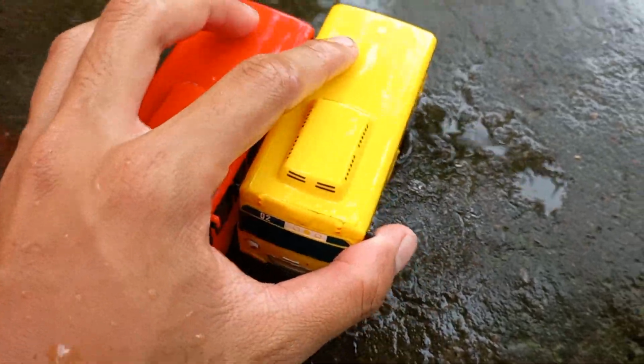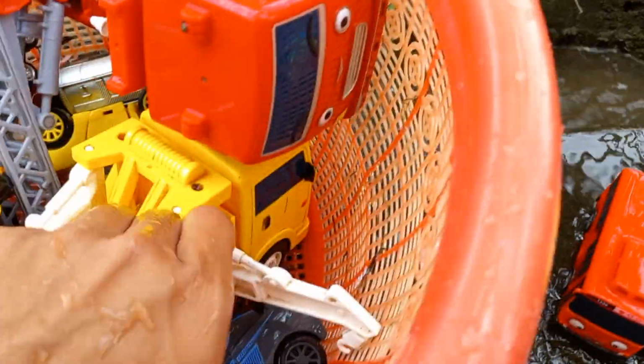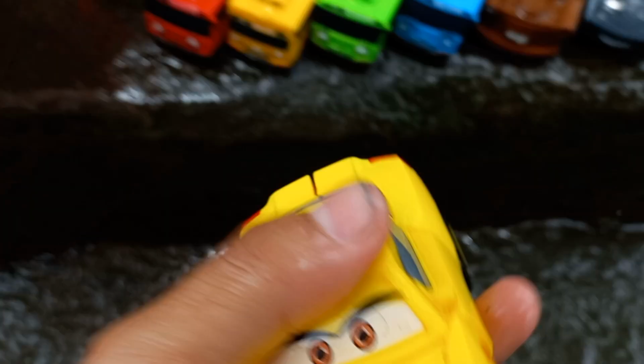This is Gani and Lani bus, and Rogi bus is also over here, and then Tayo bus over here. So we found 4, and right now we found Tomato over here. Jackson Storm. Oh, the black one is Jackson Storm. Then after that, it's Lightning McQueen and Cruz Ramirez.